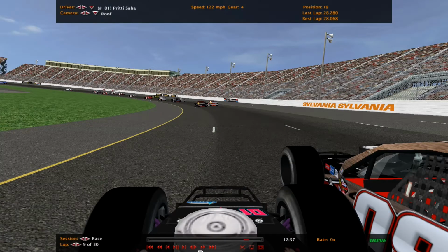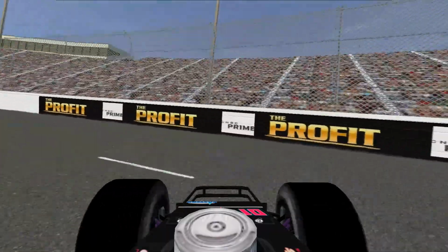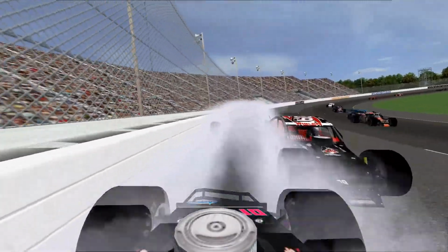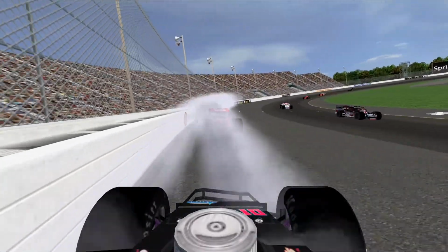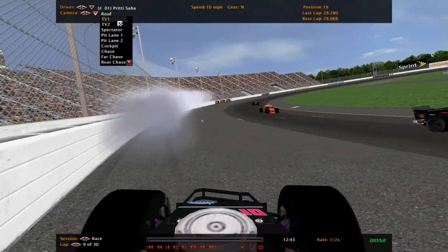Trying to drive it there, trying to move the 09. Trying his best to clear him. He knows he can't get by on the bottom. The bottom line is not the preferred one. Usually higher up top, as we've seen it.